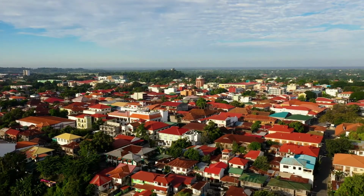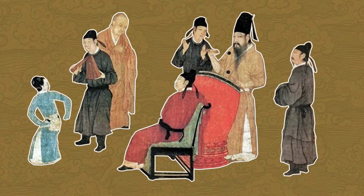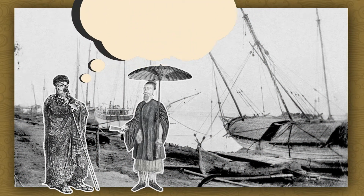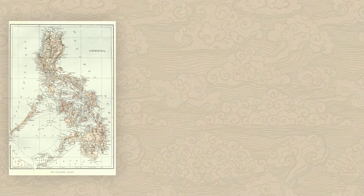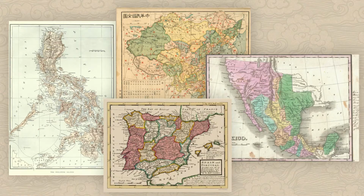Since pre-colonial times, Vigan has been a valued trading coast used by the Chinese and other Asian kingdoms. And in the 1500s, the Spaniards saw its potential and designed the city according to the Law of the Indies, resulting in a unique fusion of cultures between the Philippines, China, Mexico, and other European countries.